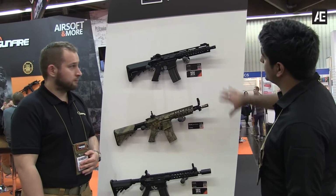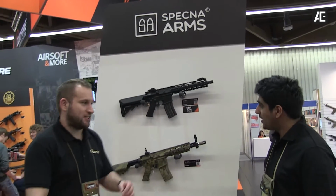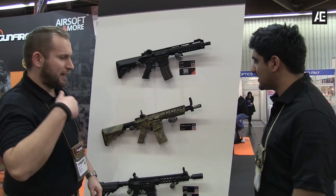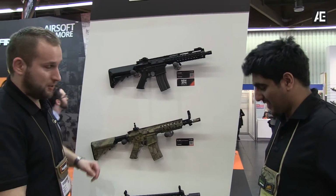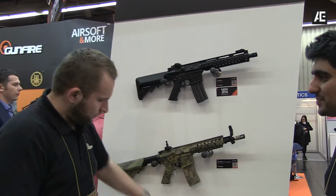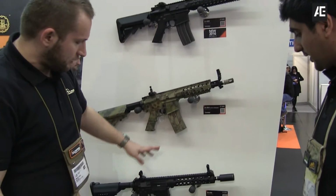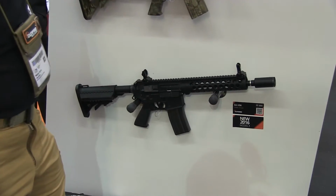Okay, so we're back again. Another wall. This is for Spec Arms. Actually, the manufacturer says it's Spetsnaz in Russian. Yeah, sorry. I also say Spetsnaz all the time, but let's keep it clear, it's Spetsnaz. Okay, right? So, this year, new models. These two, they're not for sale right now. They're actually concepts still. But they will be on sale.